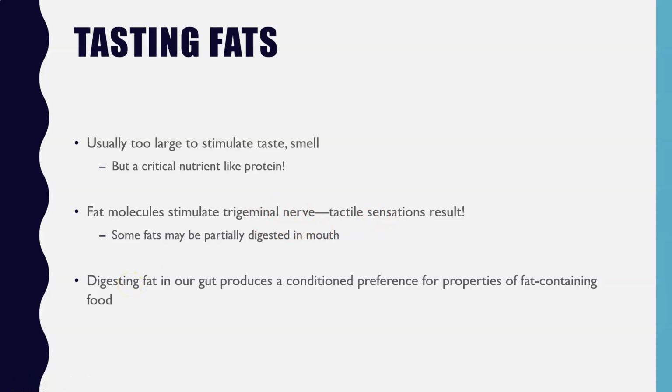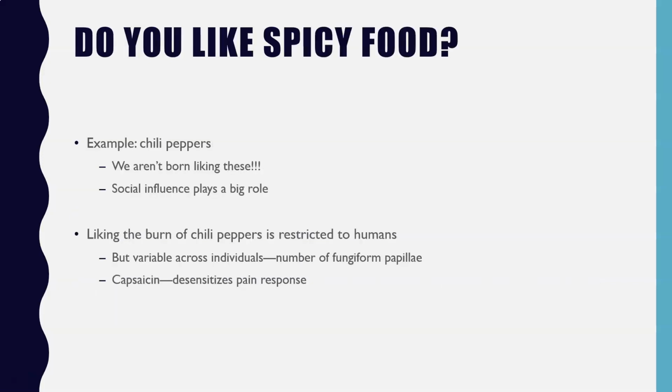Generally, what we do find is that digesting fat in our gut actually does produce a preference for fat-containing foods. And generally, foods that have more fat tend to be a little creamier. They tend to have a little bit of a richer or more luxurious sort of texture to them that low-fat foods really don't.